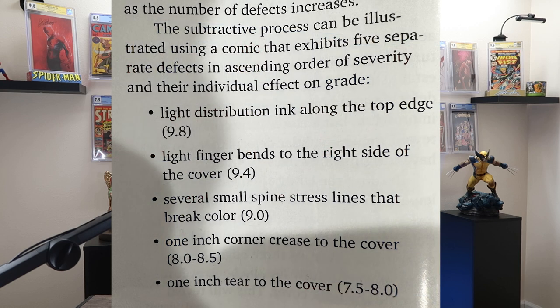So in this example, we're given five defects and how each one of those defects would affect the book by itself. And then it's saying we're going to evaluate those five defects together to come up with the final grade. So the first defect is light distribution ink along the top edge in a 9.8. Okay, so light distribution ink, if that's all it had, that would take the book down from a 10.0 to a 9.8. So it also has another defect, light finger bends to the right side of the cover, 9.4. So that means that if all this book had was the light finger bends to the right side of the cover, this book would be a 9.4.